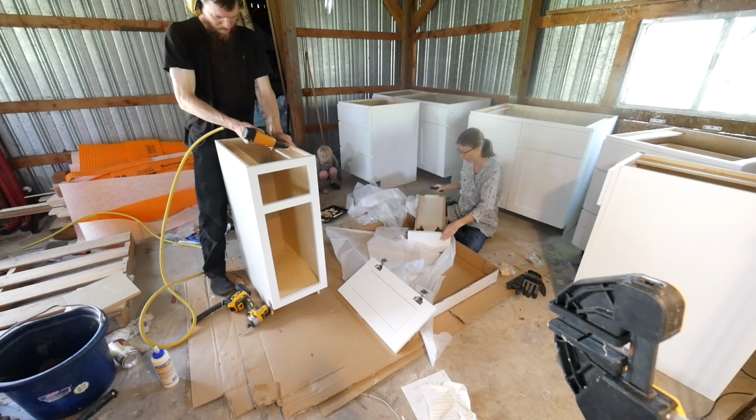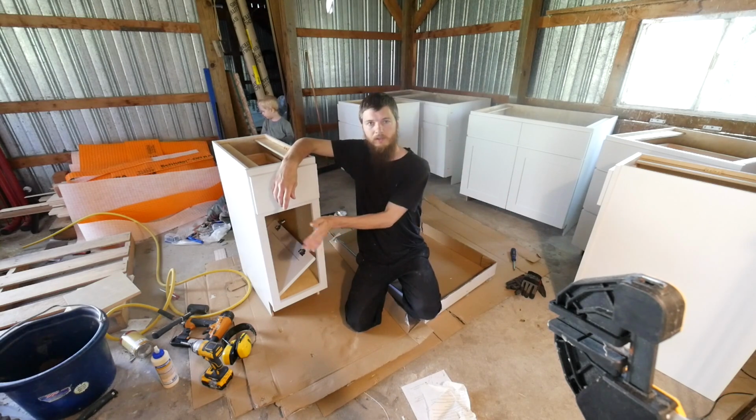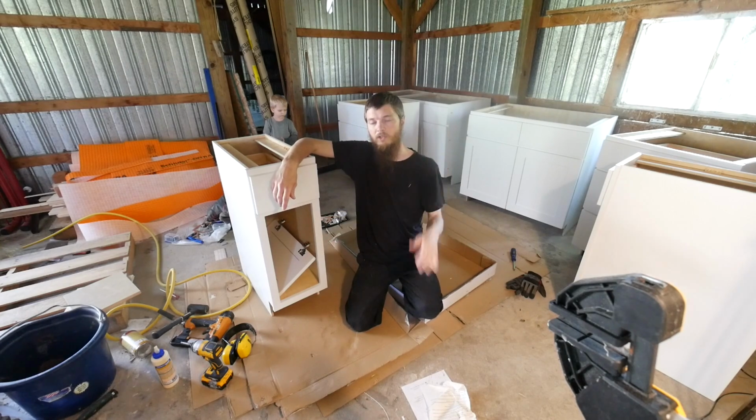They're hard to put in. We're all done with the base cabinets. I'm not going to put the doors on the two 12-inch bases yet because I don't know which way I want them to swing. So now we're going to try to get our layout. Once Ashley and I figure out how we want it to look, we'll start installing them. We'll show you guys that process.